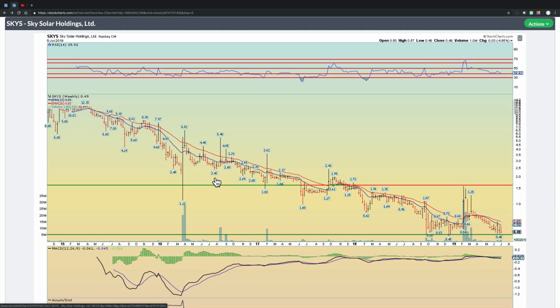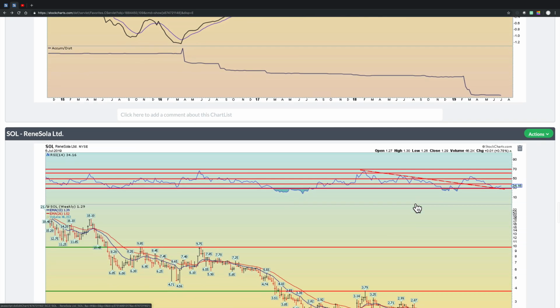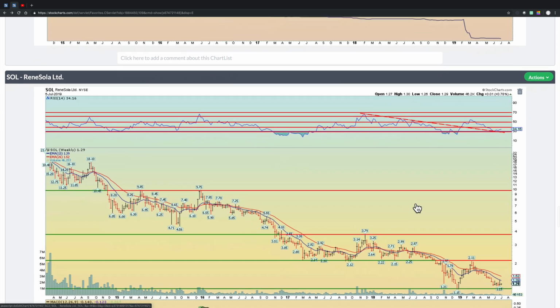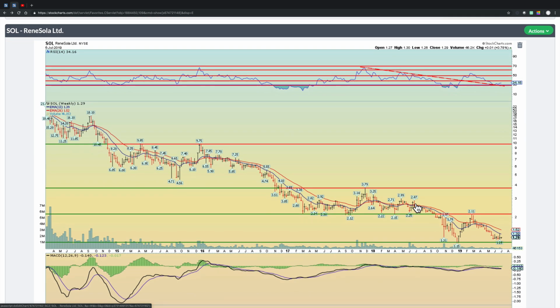It probably has debt issues, and so while it can move really sharply to the upside, it can also break down and potentially go bankrupt. So I don't know about the fundamentals there, so I don't want to jump the gun on the bankruptcy, but the chart just doesn't scream buy when the entire sector is doing well.